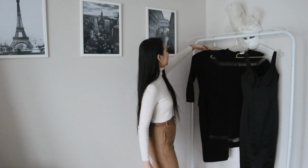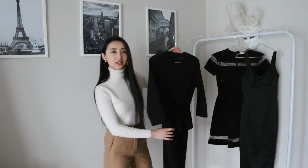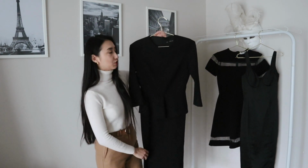You've probably heard about the little black dress a million times, and there are a gazillion black dresses out there with different necklines, lengths, cuts, silhouettes, and materials. So there isn't really one particular black dress that anyone can say you must own. However, if you're looking for just one black dress for all occasions, then I think a classic sheath dress like this one would be a really safe choice for you.